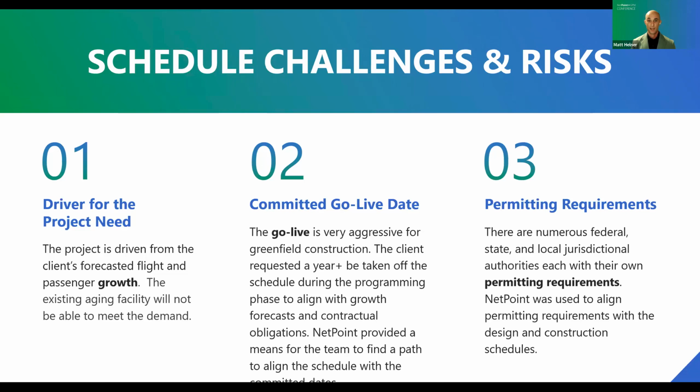And we also had to tie that in to all the regulatory. As mentioned previously, there's a bunch of federal agencies involved with our NEPA processes, and really starting with those permitting processes to begin with, we had to understand how that impacts the schedule to make that end goal.